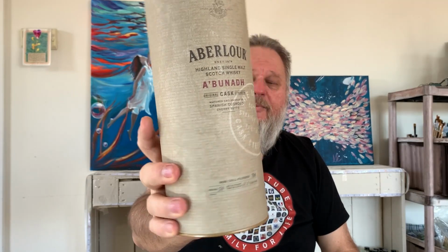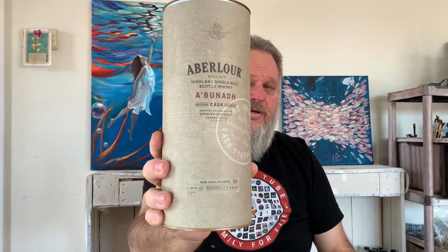Aberlour A'bunadh, this is the batch 58, 61.1% ABV. Oh my word. High ABV, it's one of those whiskies you put in your mouth, it just completely evaporates, disappears. You drink a little bit more and it's enjoyable, and before you see it, you try to get up to go to the toilet and it smacks you in the head. Be careful with that one.